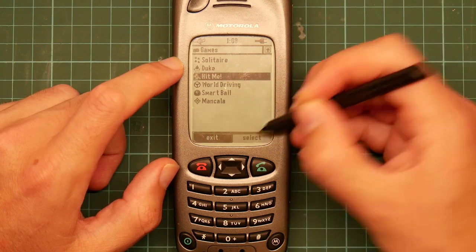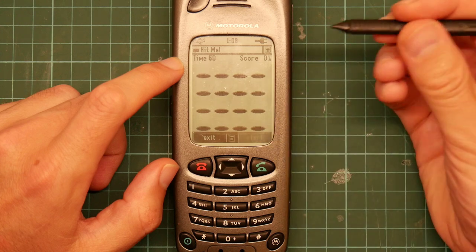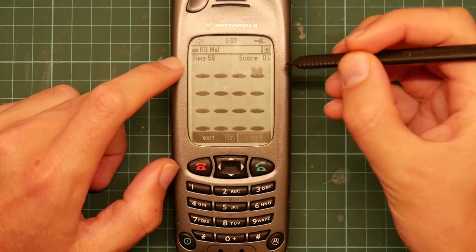Hit me is whack-a-mole. I mean, what else are you going to play on a touchscreen?